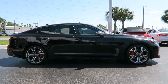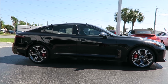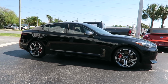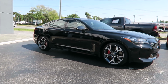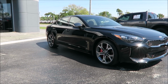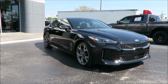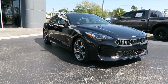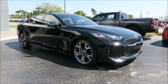Now, for those who don't know about the Kia Stinger, I'm going to get you guys real familiar. This exterior color is black. The inside is red with black, so it's a great contrasting color. With the Kia Stinger, it's about to blow your mind. 3.3 liter twin turbo V6 engine, putting out 365 horsepower. 8-speed automatic transmission with paddle shifters. You get dynamic torque vectoring all-wheel drive for this model.